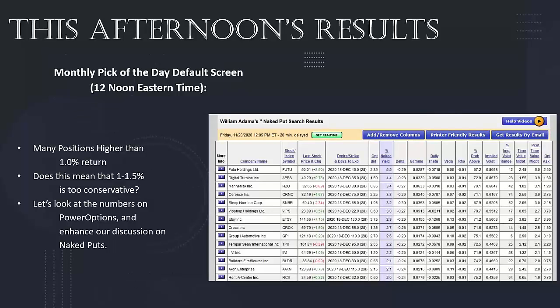Now, what about this idea that was talked about in that earlier webinar we were discussing, that Alberto was watching, related to the basics of the naked put? Why was it stated in that webinar that a 1 to 1.5% return is considered optimum? Here are the search results from our monthly picks of the day naked put screen that Ernie created. On the first page, there are about 36 total results that came up around 12:05 today. And all of these are double, triple, if not 4 to 5 times more than that optimum level of 1 to 1.5% discussed in that older webinar.